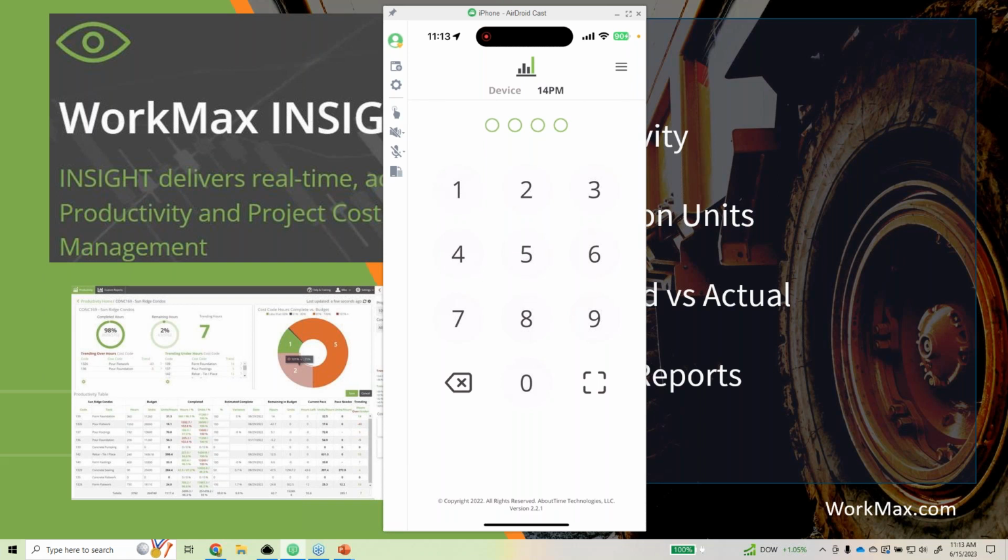It's common for foremen in organizations to be required to fill out a daily report at the end of the day, or any additional information that you need. I just got off the phone with somebody who said they needed to track mileage and they needed to report how many miles were driven. You could capture that information easily on clockout with WorkMax.